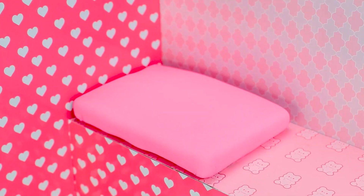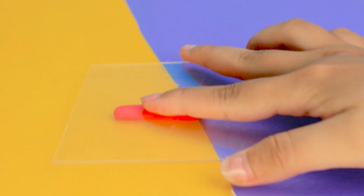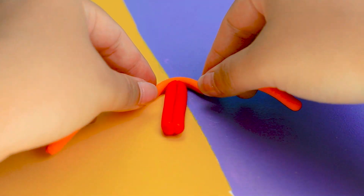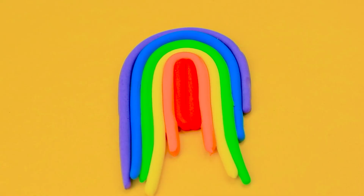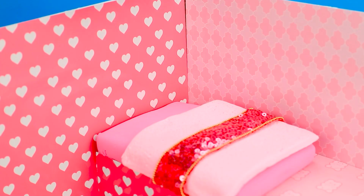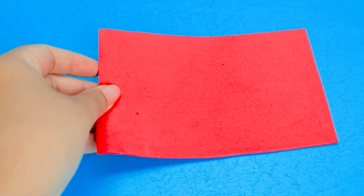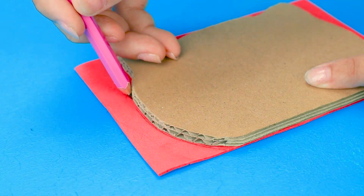It looks so gorgeous! Next, I will make rainbow headbed by using colorful clay. Red, orange, yellow, green, blue, purple. I make Kitty to decor this bedroom. Draw a kitty shape.